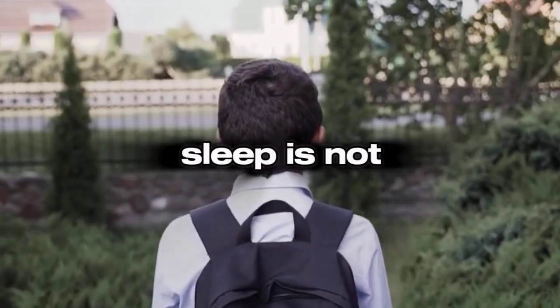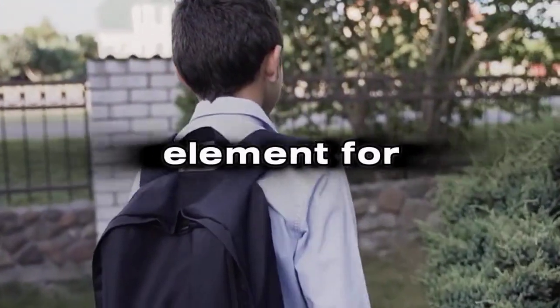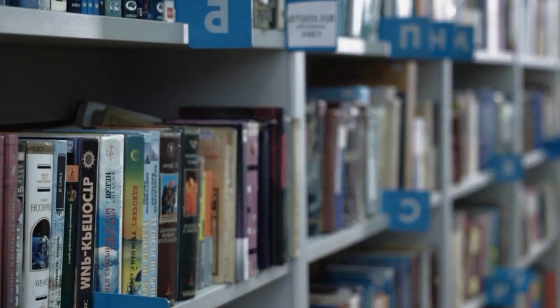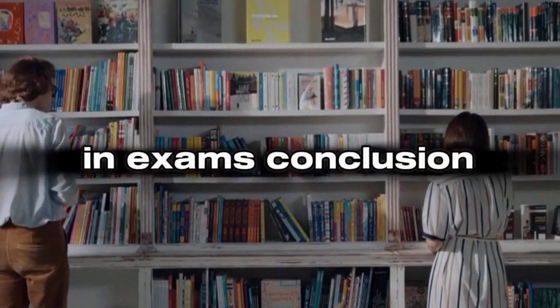In essence, sleep is not just a restorative process for the body, it's a critical element for optimizing mental performance. By prioritizing 7 to 9 hours of quality sleep each night, you equip your mind with the resilience and clarity needed to excel in exams.